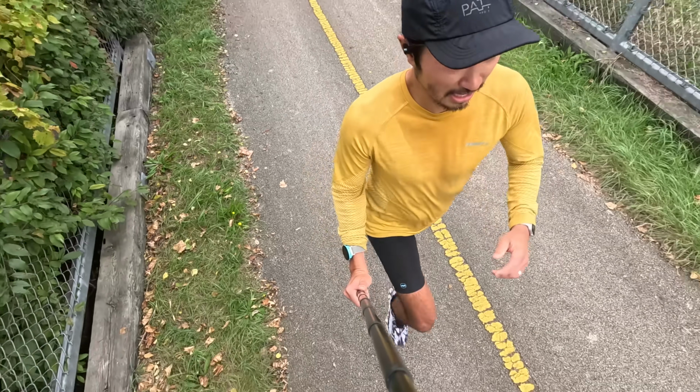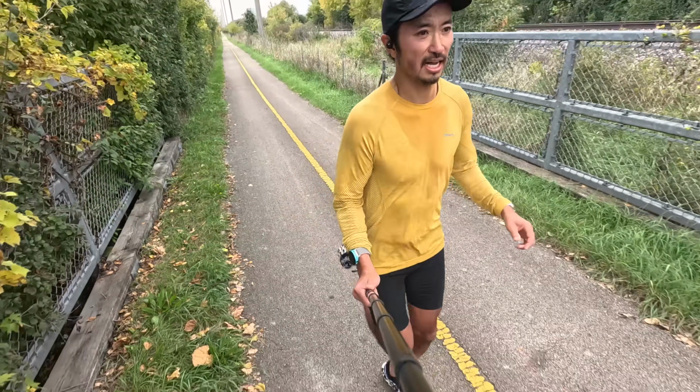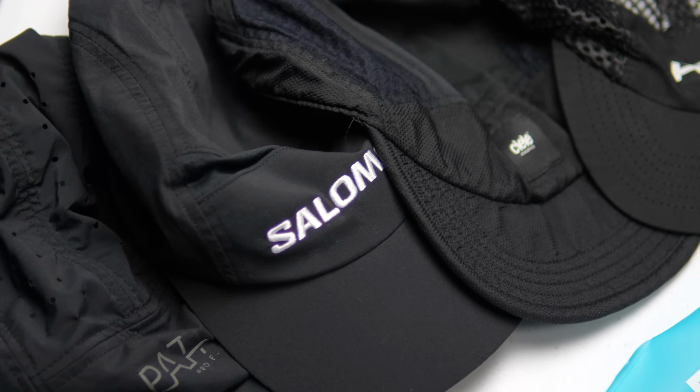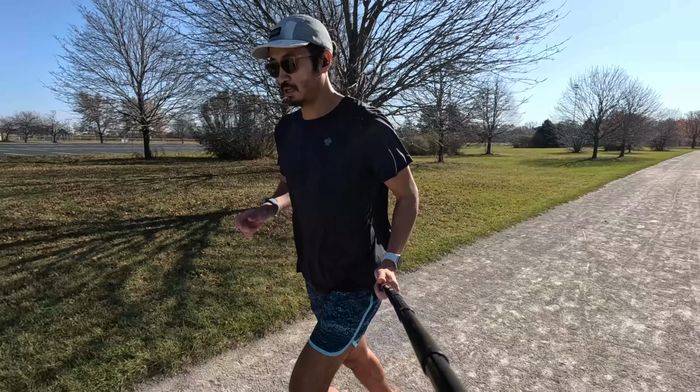The thing that is specific to running hats that your runner is going to love is that they can sweat in it like crazy. They're made out of moisture wicking materials, and once they're all gross, they can just toss it in the washing machine and get it nice and clean for the next run, and it's not going to ruin the hat. So it's designed for running, and it's very functional as well. I run with a hat every single day.